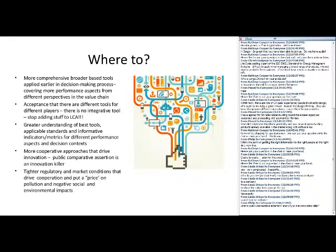All right, I see a question. Philip is asking what public comparative assertion is and why it is an innovation killer. If you look at the work in the European Union to develop product environmental footprint methodology, a number of governments are involved, and they've stated that they want this methodology to be improved and used to enable consumers to compare the relative performance of products. I think that is a very, very difficult thing to do, basically due to uncertainty in the analysis and the underlying data and models.